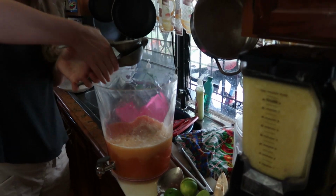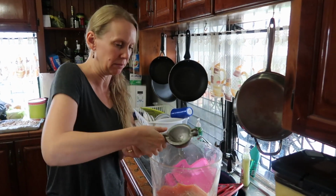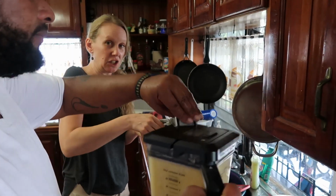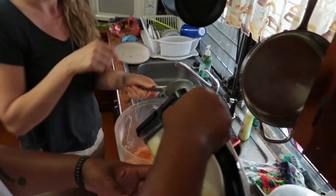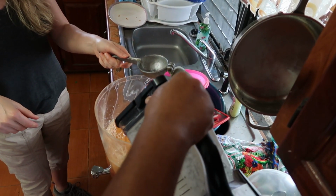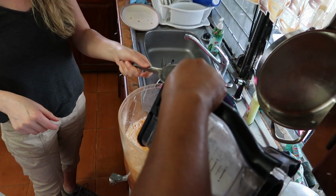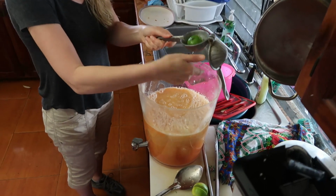So this is papaya, melon, we're putting some pineapple in, and some lime juice. And ginger. How did you do the ginger? Peel it and put it in the blender. Okay. No sugar, no nothing. So we gotta try it. If it needs a little sugar, then we introduce it.